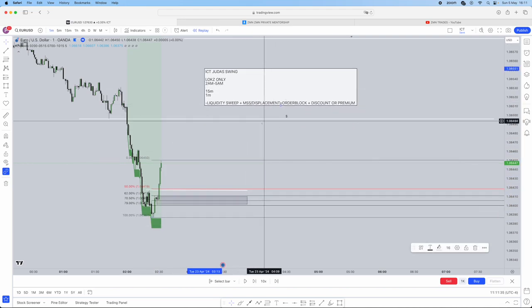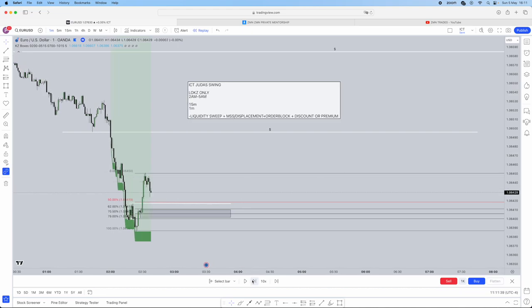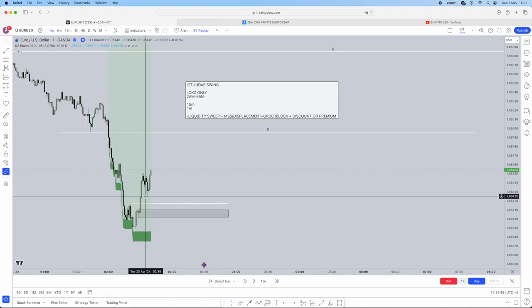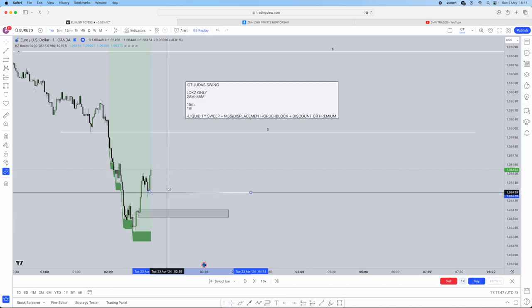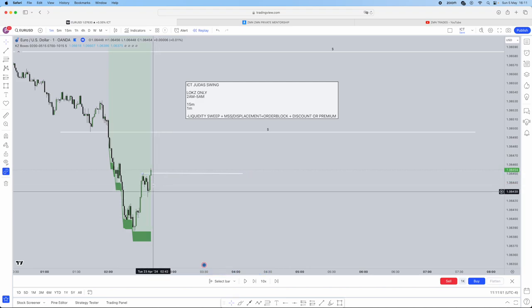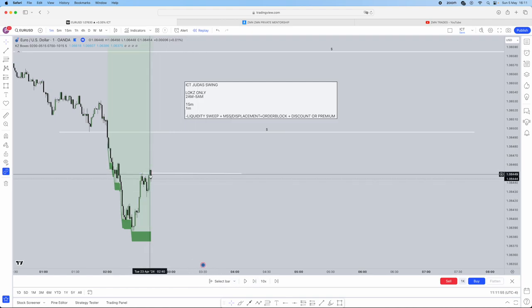Now we don't always get the retracement every time. So as you can see in this example, we do not get the retracement before actually continuing the trend. So what do we do in scenarios like this? We simply just take that new move. So now we have this high. Did we have displacement? Is that a big energetic candle? Yes. Okay. Yes, displacement done.